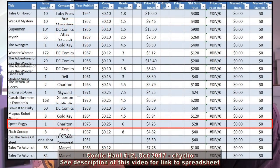Okay, Speed Buggy number 1 from 1975. And I paid $4.25 for this. And if you look at the column, I've got the price paid, $4.25. And near mint guide is going for $28. And if you look at the other columns for this thing, you've got price per print run, market cap when it first came out, market cap as of 2017. They're division by zeros or zeros, right? And the reason for that is because we don't have the print run.